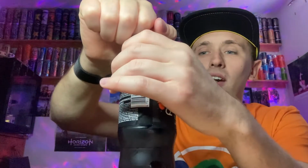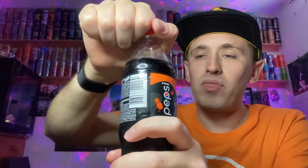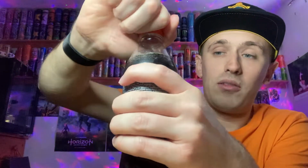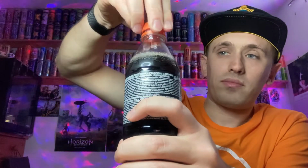So yes, it's nice and cold. I have got a cup, and let's get straight into it. Hopefully it won't explode over me. Pineapple peach, interesting flavour here. We obviously don't get this in England. There we go. Of course we know what the colour is, but I always pour it into the cup just to make things easier.